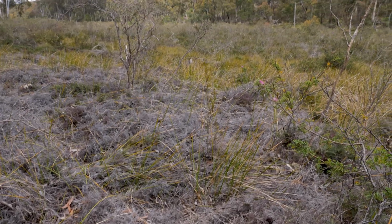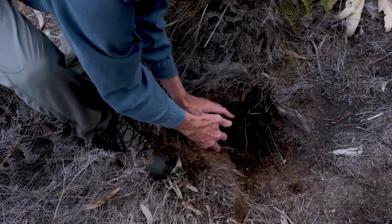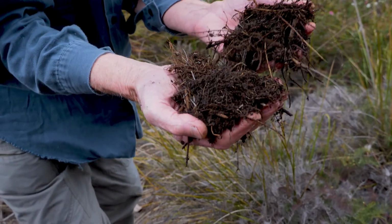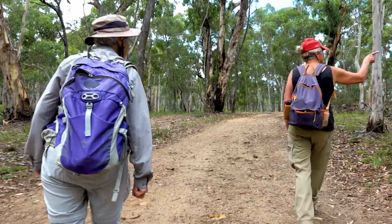Even before the longwall panels had approached within half a kilometre of the head of this swamp system, the water table in the swamp basically disappeared. You can see by this fibrous mat of organic matter the risk of drought followed by fire. This whole place will be completely transformed. It'll basically be scoured down, and progressively keep collapsing.